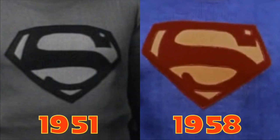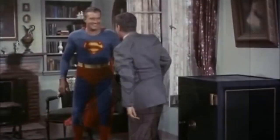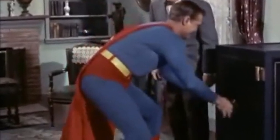By the final season, the S-shield was framed with straighter lines and used bulkier material. Speaking of bulk, the costume designers also kept adding padding under the supersuit. It was already apparent in the first 1951 supersuit, and absolutely ridiculous by the final Reeves supersuit in 1958.